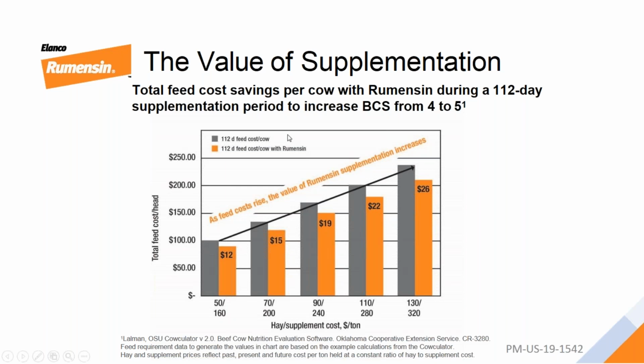If you take that same $3 and invest it with your feed dealer on Rumensin, the cows return you $26. So a $26 return on investment versus $3.01. So to me, this puts Rumensin really in that no-brainer category for feeding the beef cows during the winter.